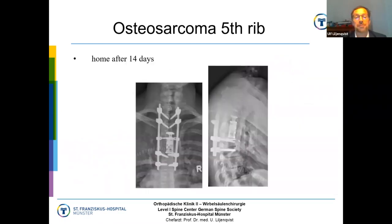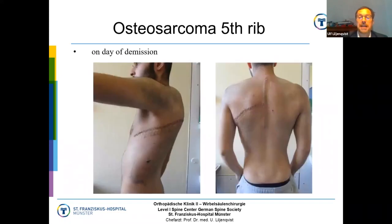We sent him home after 14 days. These are post-op X-rays. And here's the clinical picture. You can tell from his muscles, he was a very strong young man, that this was quite a challenge to get through all these chest wall muscles and do the resection. But the wound healed primarily, and he was up and about and was fit to go home after 14 days.